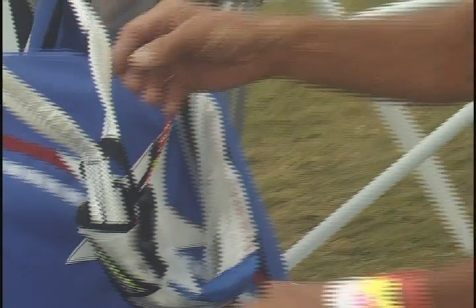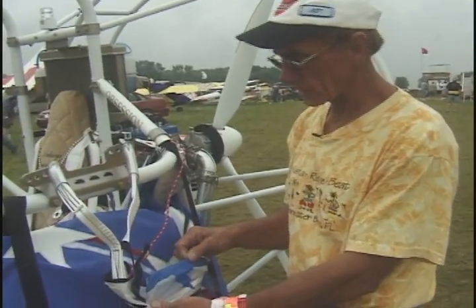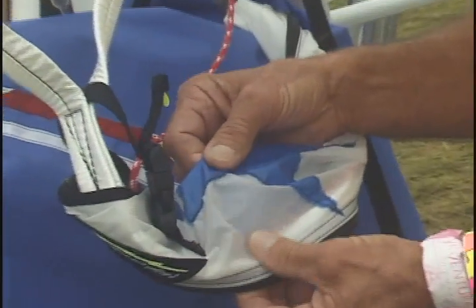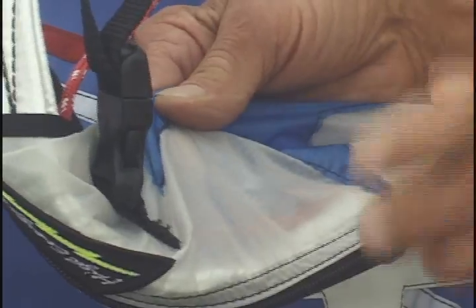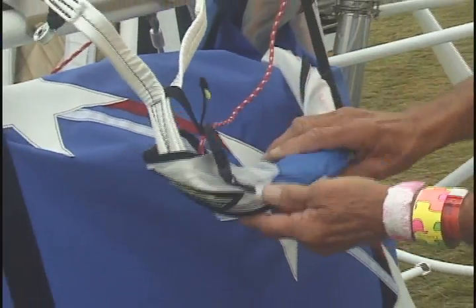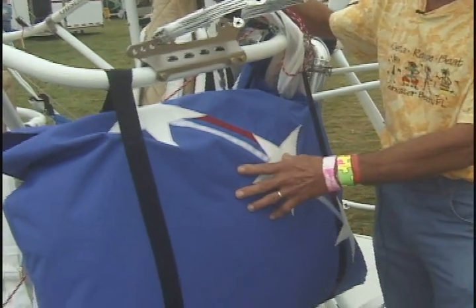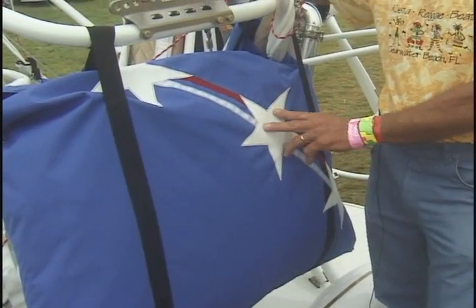Again, Betty Pfeiffer from Quantum Parachutes has made me some special line sleeves. This is new material that she's using. It's not only pretty, but this softer material really goes on and off nicely. You can see she has added a star to it here. And then the big deal is she made this custom-made bag for me. And of course we've got our red, white, and blue theme in here with the white stars.